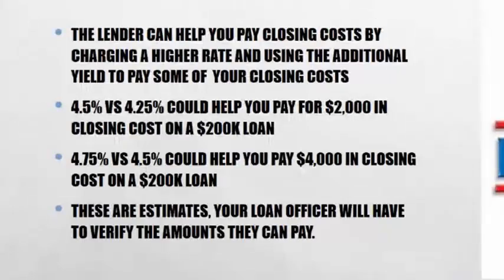You could do the same thing, assuming that rates are like they are today. Instead of doing a 4.5%, you do 4.75. So you're actually a half above what your normal rate is, but you are getting credited with, on a $200,000 loan, up to $4,000 to help with your closing costs. A lot of times, $4,000 would cover a lot of the closing costs.